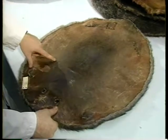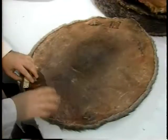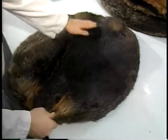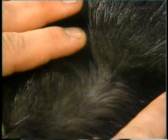The small white blemish that can be seen on this leather comes from a clip. The fur is of good quality, and the flanks are well covered with no rubbing. But a bare patch marks the clip area.